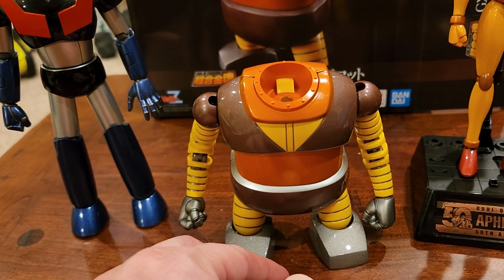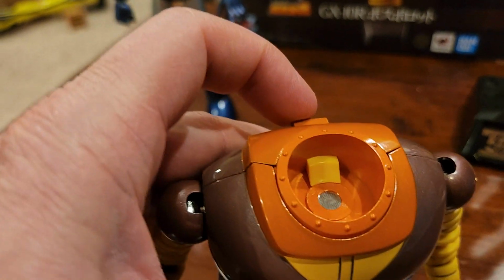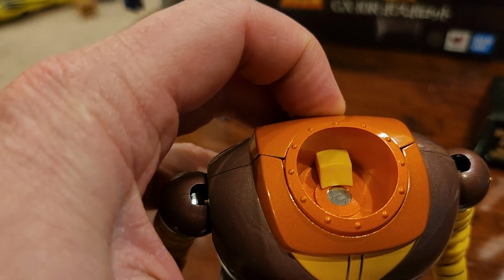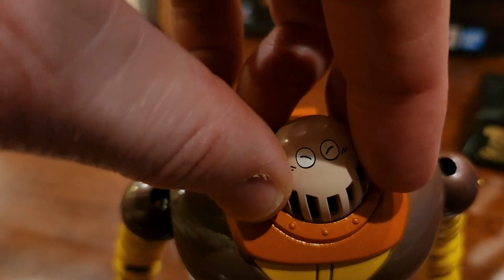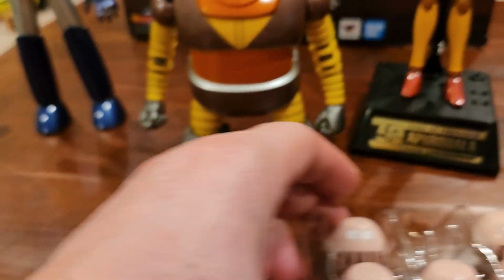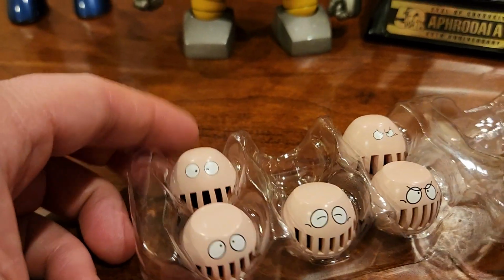The head is held on by magnets, which can be removed by pushing on this button in the back, and then it just kind of wedges out. So I'll put his head on. Looks really neat. And he's got 5 alternate heads with different expressions.